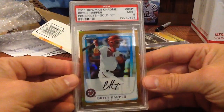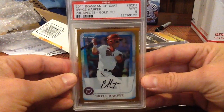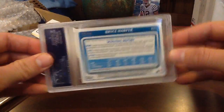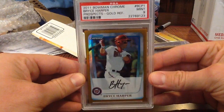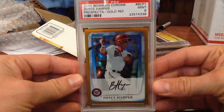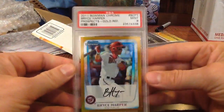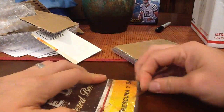So here's a couple more golds. This is from the Bowman set, but obviously it's Bowman Chrome PSA 9, so that looks fantastic. And I want to say the Beckett 8 was about 20-30% cheaper than the PSA 9s, which is about right. Here's another PSA 9 gold. Beautiful cards. We still got more. So yeah, this was an absolutely mega deal.